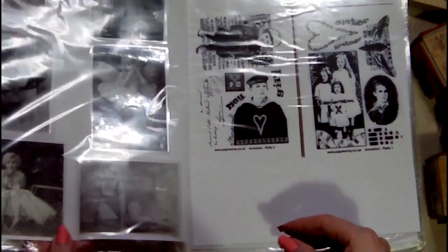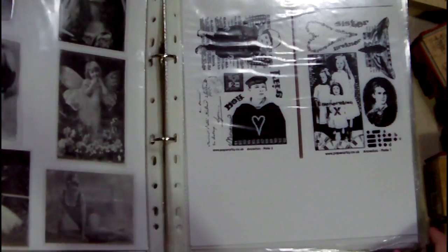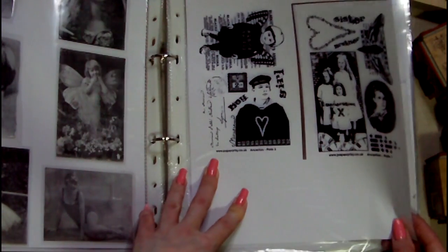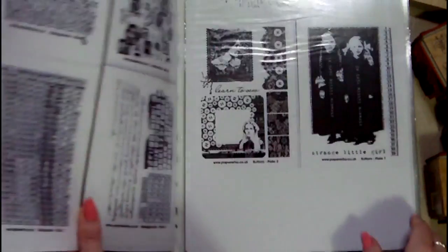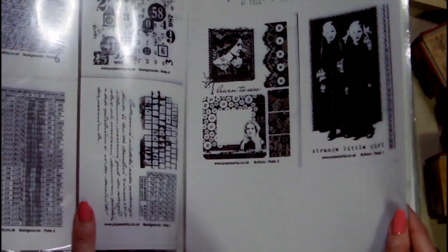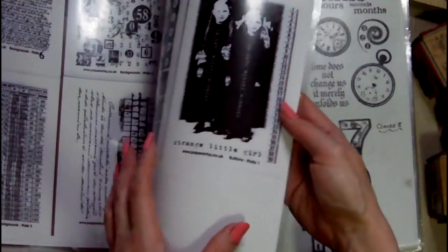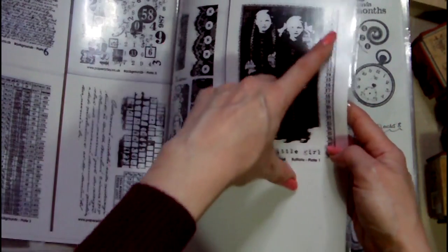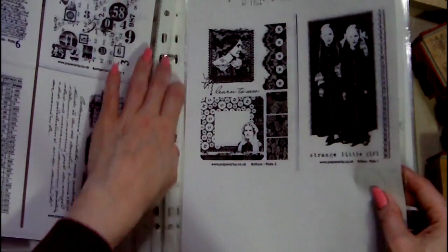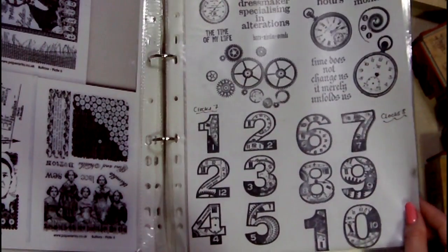Stampsmith, I destashed these last year, so I could probably let some more go off that page. The photorealistic stamps, but I did have a ton of them. And then Paper Artsy is going to be difficult for me, I think. I don't know. That one can go actually, because there's so much black on there, so I could let that one go. But I like the text on there, and I like the ruler, so I might split them up. And that's where it gets hard, when you start splitting sets up. Well, just for me anyway.